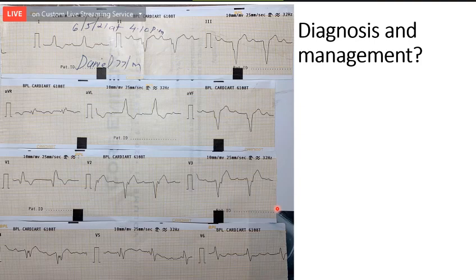Another mechanism is that when these patients exercise, they may not be able to increase the cardiac output because their heart rate is fixed, heart rate cannot go up. Of course, the stroke volume can go up marginally, but overall there is an inadequate increase in the cardiac output, and that can result in reduced cerebral perfusion and the patient can become unconscious. Fourth mechanism.